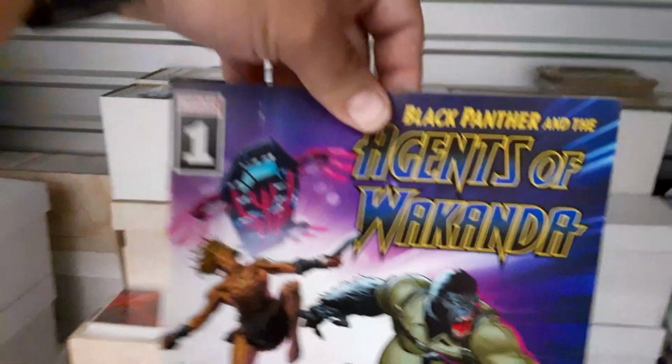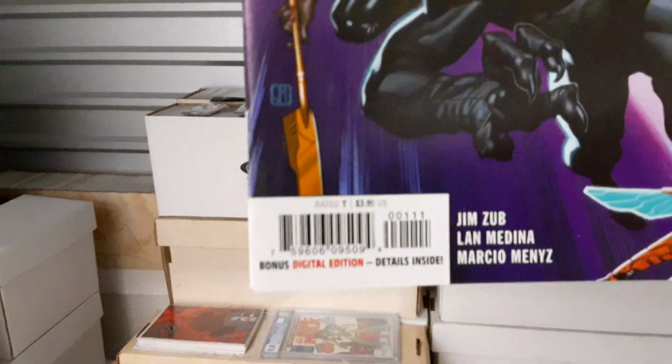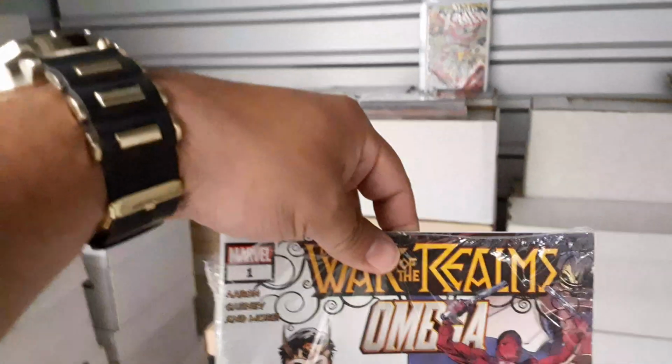We got Agents of Wakanda. Is this a second printing? Nope, this is a first printing. Okay, Agents of Wakanda. Alrighty. Nice cover. I don't have this book. And we got War of the Realms Omega #1 second printing. Okay. Oh man, let me see. Let me take it out. I haven't seen this before.